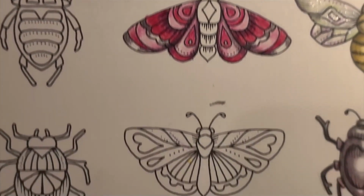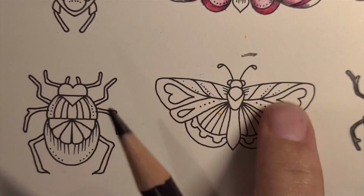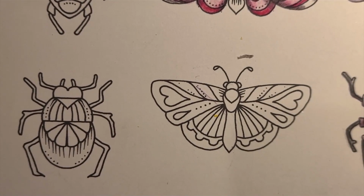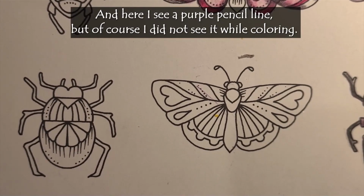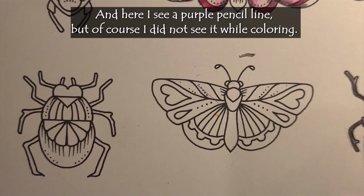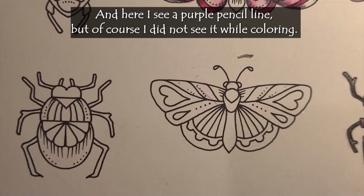Okay, now we're moving on to the next. This guy with the hearts, this was supposed to be pink and red, but I'm just not going to worry about it. And I'm going to rotate around, and I have 3 peach tones. I'm going to start up with a little bit of yellow.